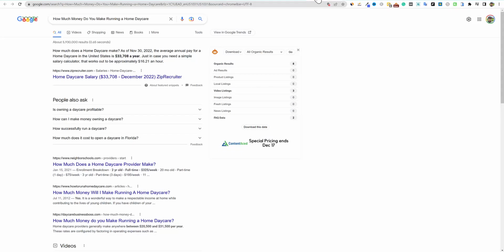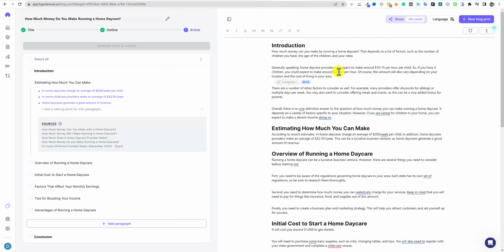see, over here, I looked it up. It's around $33,000 a year. I would say between 30 and 50,000 probably sounds about right for running a home daycare unit. So if you were making $40 to $60 an hour, then that would not hold true. So this paragraph right here, but in general, it handled really well.